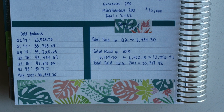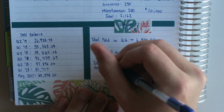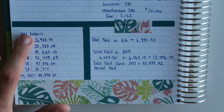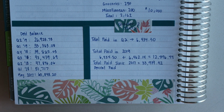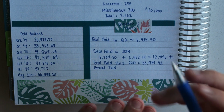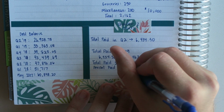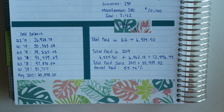I can feel it. The next thing I like to do is calculate percent paid. So that's just a simple proportion. I'm not a math teacher, but I think I did this right. I did my current balance, which is 26,928 over this, my starting balance, and then I times it by 100, and it gave me a fund percentage of 55.74%. So we are more than halfway there.